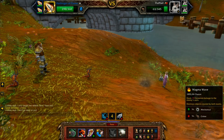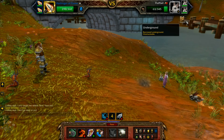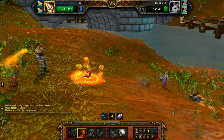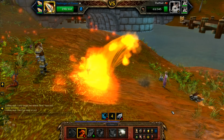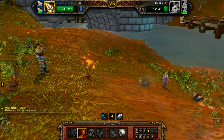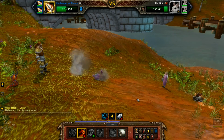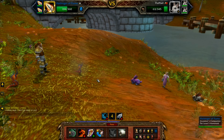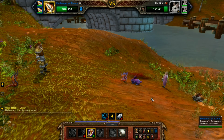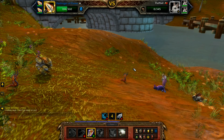Now we've got a burrow. So this time, because that one's burrowed, I'm unable to attack it at all. But what I could do is use the Magma Wave. It'll miss the front line, but the back line, it'll still do damage to those two. So I've still done damage to her team, even though she was buried at the time. So then I can do that and just finish 318.